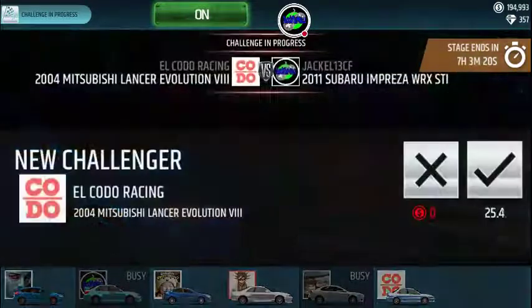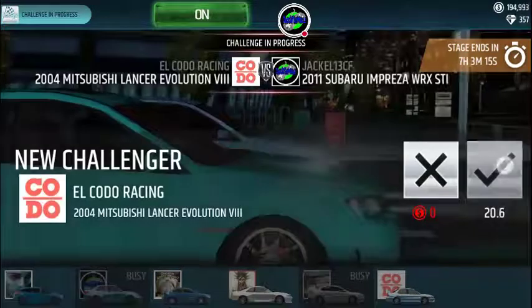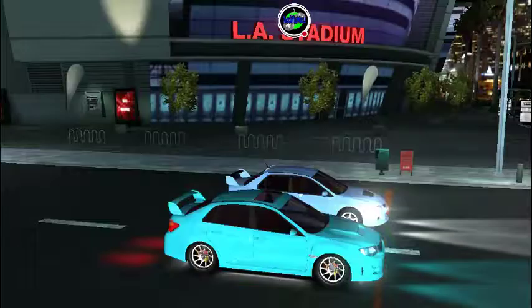So first up on track is going to be our 2011 WRX. And for the rest of the video, we're going to be making passes in this car here.